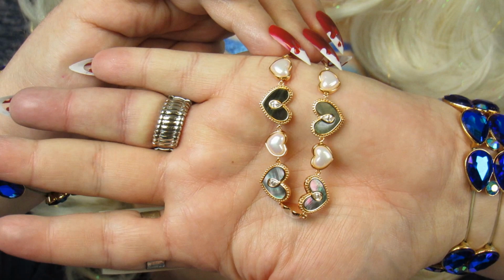It was not good. So what we're going to do is I'm going to take these little heart charms off and keep those, and Angie will wear the little cuff part. She said that she would like that without the heart. So we'll both get a little bit of glam out of this.